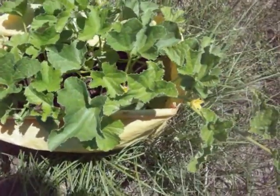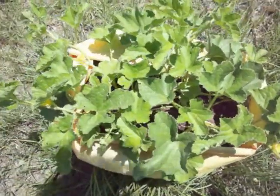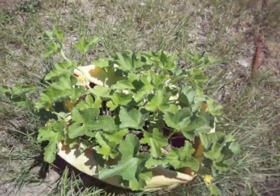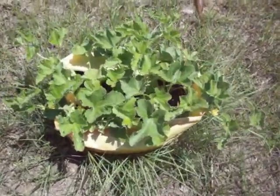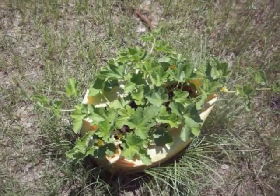This is what I call a Sprite melon. It's an Asian type of cantaloupe. What is that? And they're small, just a handful, thin-skinned. You can even eat the skin if you pick them early enough, if they're right. And the seeds are also edible. Just a nice, refreshing, not overly sweet melon.